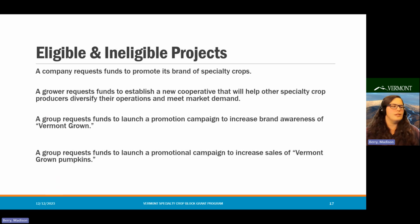Joe Maple's maple candy. No, that is much too specific. But if a grower requested funds to establish a new cooperative that would help other specialty crop producers diversify their operations and meet market demand, absolutely. That sort of thing would be eligible. A cooperative, even if it's led by one individual grower, if it's establishing a new cooperative and working with other specialty crop producers, can absolutely be covered.